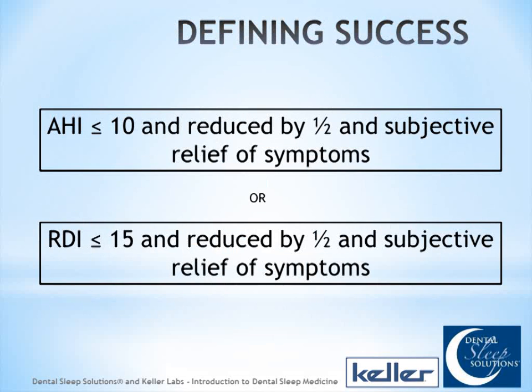We want to get the AHI below 10 and reduced by half, RDI below 15, as well as relieving the symptoms. So I don't want people to get hung up on we're just treating a number. Remember, obstructive sleep apnea is a syndrome. A syndrome is defined by a cluster of symptoms. So we're looking at that.